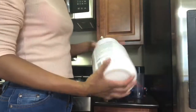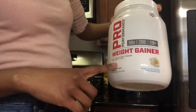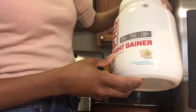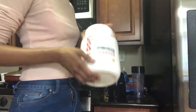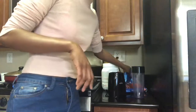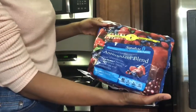Okay, so I'm gonna make me a shake with my weight gainer. I showed this in my previous video, but it has 50 grams of protein, 700 calories, and carbs 116. I don't eat a lot. I eat a lot, but I don't eat enough for me to gain weight, so that's why I'm taking the weight gainer. And I'm gonna mix it with this thing right here.